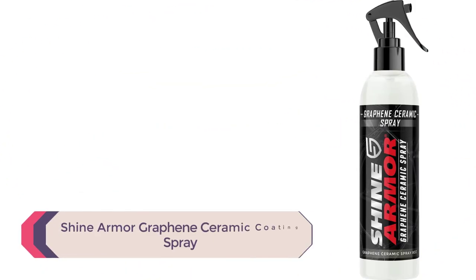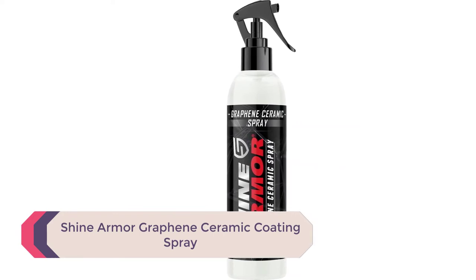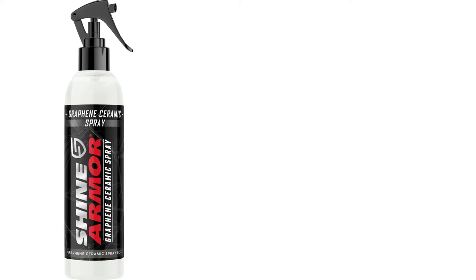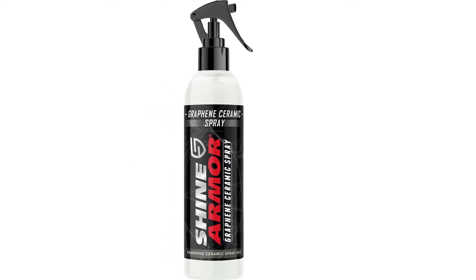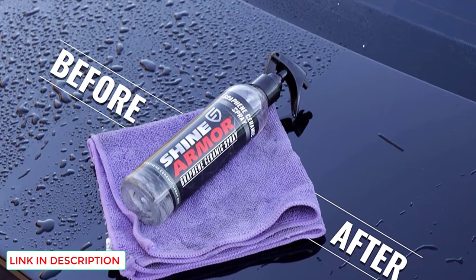Number 1. Shine Armor Graphene Ceramic Coating Spray. Another spray on wax that makes waxing your car a breeze. The graphene ceramic coating from Shine Armor uses nanotechnology to create a coating on your black paint that is 200 times stronger than steel at the molecular level. The idea that your car is covered in an ultra-durable coating that is tougher than steel is unlike anything else on the market.